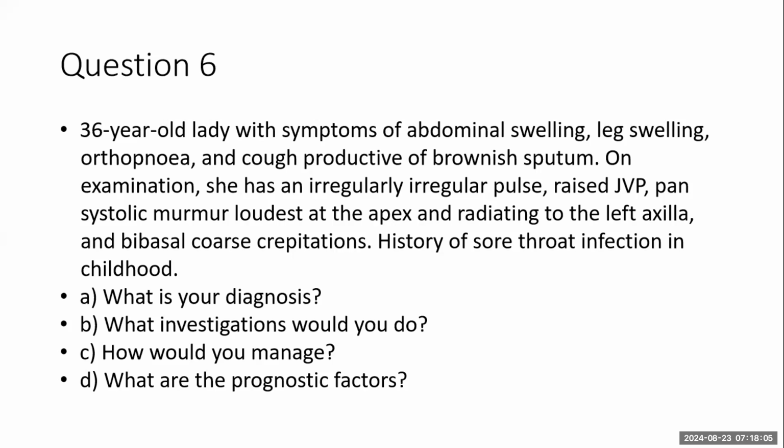Okay, penicillin. We are doing sputum MCS because our patient, apart from the fact that she presented with a sore throat years ago, also has sputum that is productive of brownish sputum. So the MCS will guide us on the specific antibiotic to use in our management. Then the penicillin therapy is used for prophylaxis, not for management.